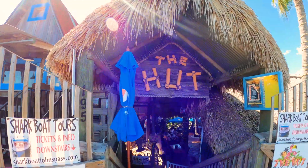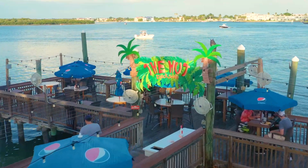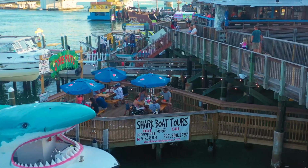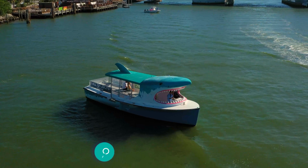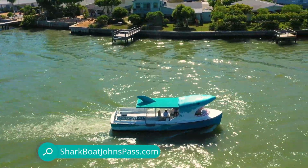Moving down the boardwalk is the Hut Bar and Grill, with true waterside dining as you can sit right on the dock. The Shark Boat Tour is where you can ride in the belly of the beast, the only shark that the dolphins love.